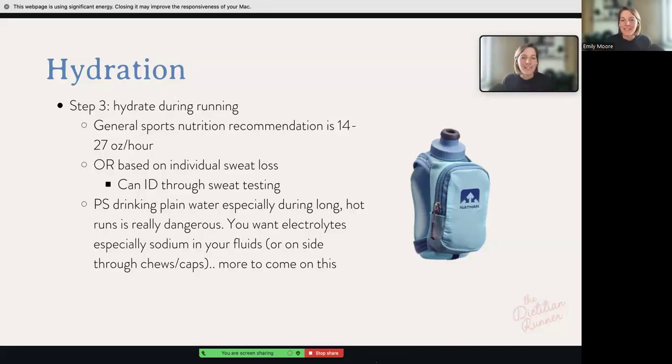Drinking plain water, especially on a really hot, humid run, is really dangerous. We'll talk about a condition called exercise-associated hyponatremia, but we need electrolytes on our long runs. Anything over an hour, we need electrolytes, especially sodium, in our fluids or on the side through salt stick caps, chews, etc.